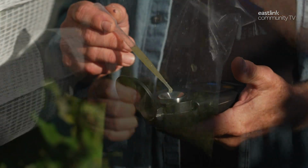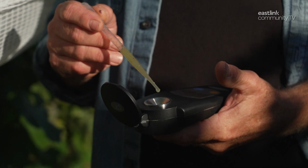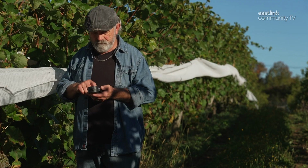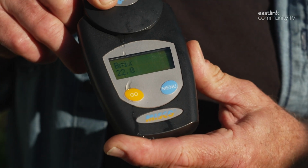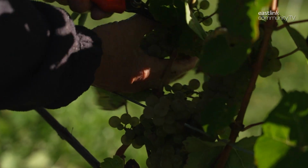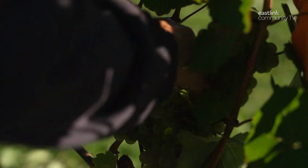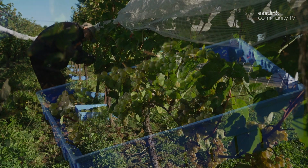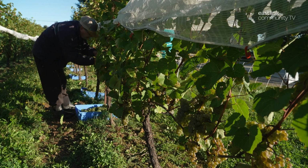An eyedropper takes a sample and places it on a digital refractometer. The sweetness is tested, sharing the potential alcohol content. The acidity is tested too. It's time for the harvest. The team will hand-pick 9 rows of L'Acadie Blanc today. The team works away clipping grapes until the bins are filled.